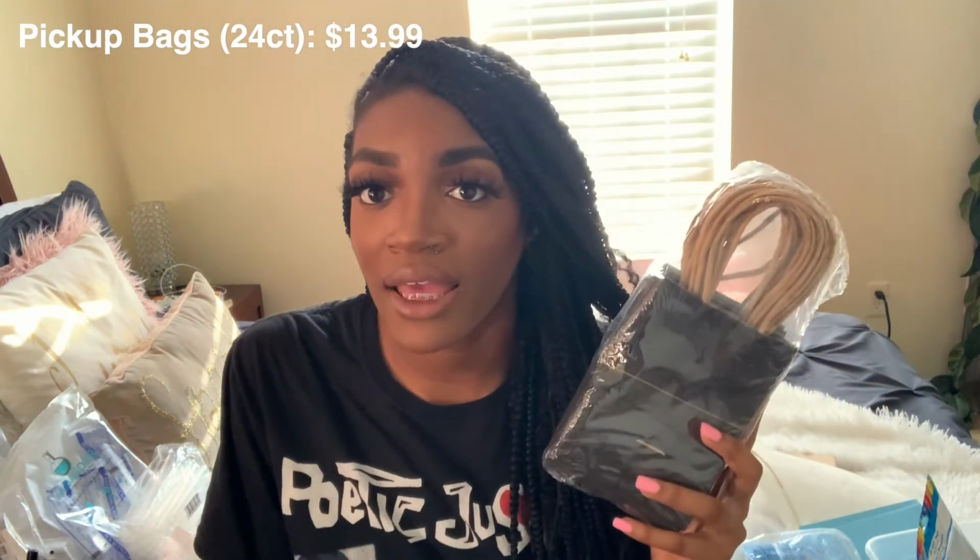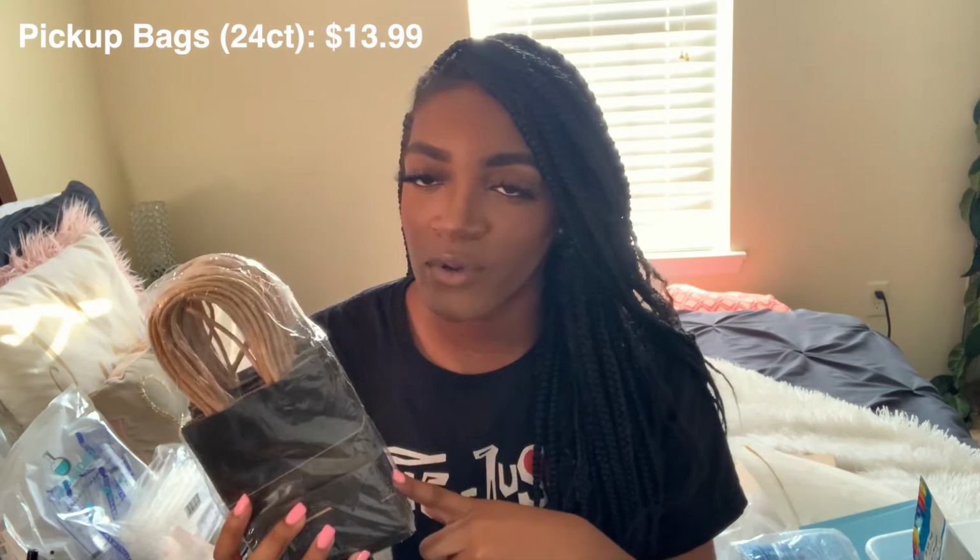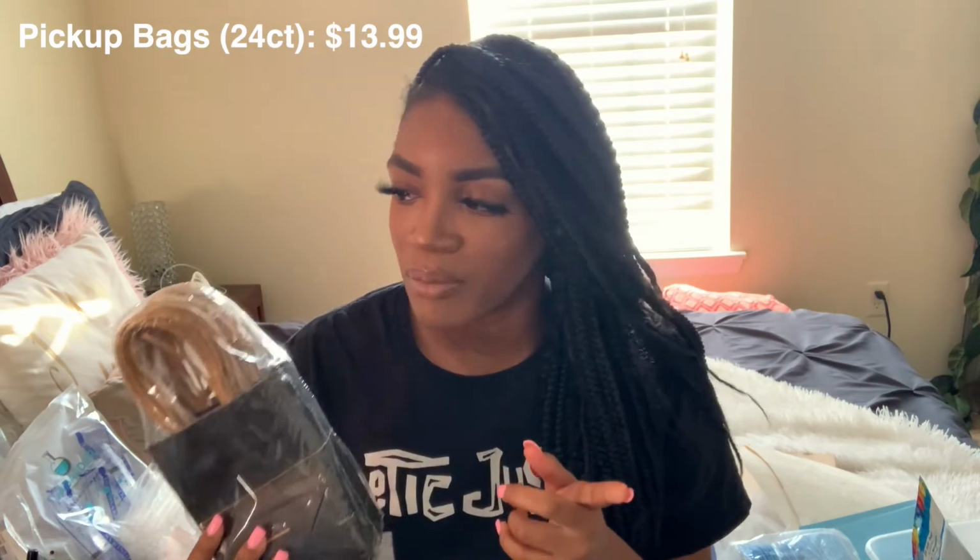So this is actually a new pack that I just ordered off Amazon. These are the pickup bags that I use for my pickup orders. And these come in a pack of 24. I'm gonna put the price on the screen because I don't know.